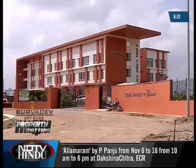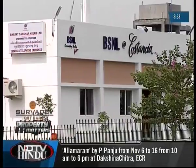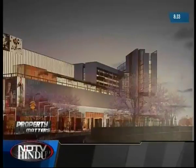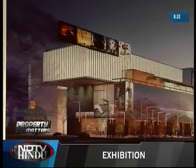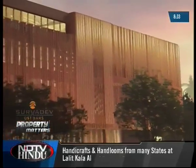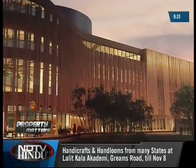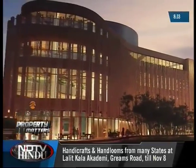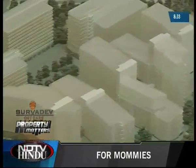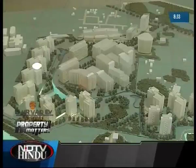Vidya Mandir at Estancia is the school that is already functional. The complex also has a BSNL exchange and will also have a star hotel and various top retail brands in the commercial complexes later on. Other than this, it will also have a 70,000 square feet clubhouse with different facilities like swimming pool, indoor and outdoor courts, gym, a multi-purpose hall, among others. The builders also plan on installing a very sophisticated security system and will maintain the property as well.